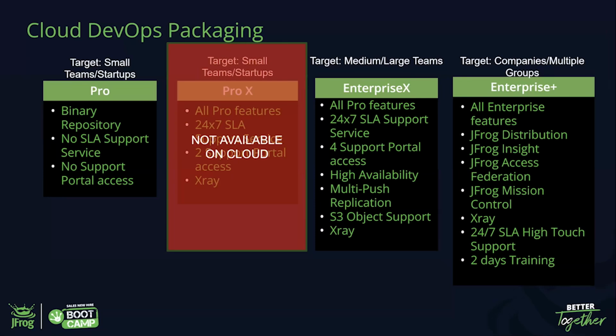As we move up to the enterprise side, Enterprise X is again aimed at most companies in general. We believe they need this type of capability because they should be needing the enterprise capabilities that we talked about. The main difference between the DevOps self-hosted side and the cloud side is that we guarantee uptime. Now, on the Pro side, we didn't guarantee any uptime, and that's why I didn't mention it. But on the Enterprise X side, we guarantee 99.9% uptime.